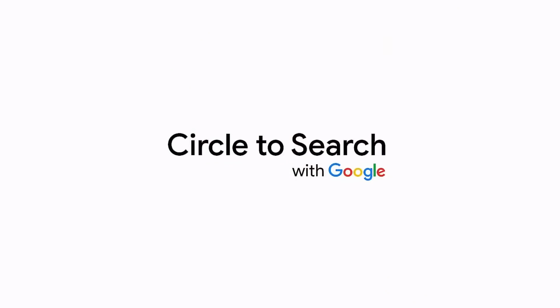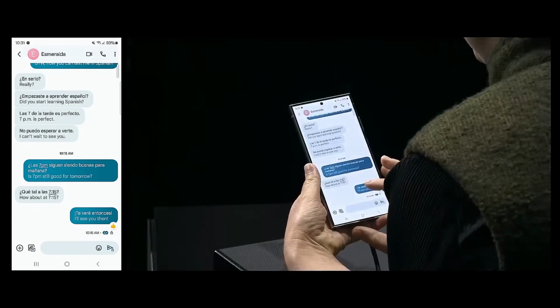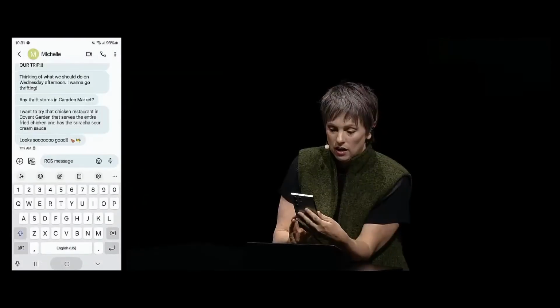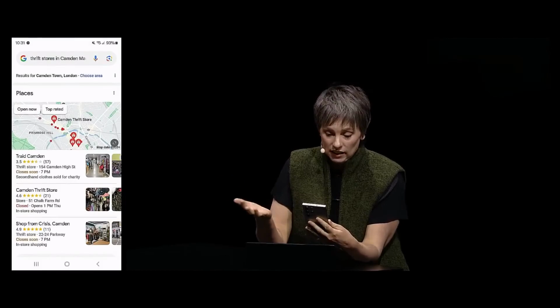Okay, so we've talked a bit about this exciting innovation, but let's actually see the magic in action. Say my friend texts me to plan for our upcoming trip to London. She loves vintage clothes, and she wants to know if I know of any thrift stores around Camden Market. So I can just long press the home button, and select the text in her message. Let's do that again. And instantly see some options of thrift stores I can go to. Is that amazing? So it looks like London has a really awesome thrifting scene, and I think this can be one. It has a great rating, so I think we'll go there.